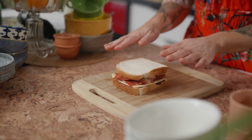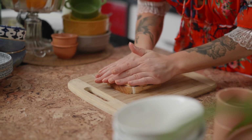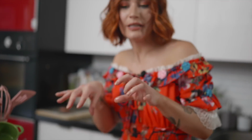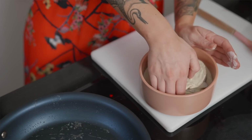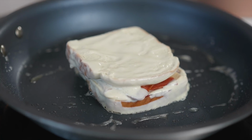And then you wanna go ahead and just kind of smush your sandwich. You can use your hands, just smush it like that. You don't have to go crazy, you don't have to beat it with a rolling pin or anything, that's fine. We're going to put it into the egg mixture. Again, I have it in this shallow round bowl. And then toss her on.